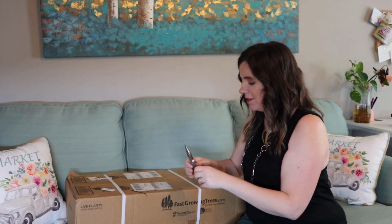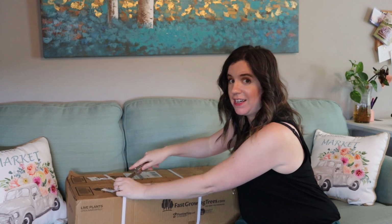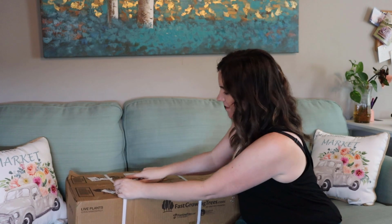Wow, that was fast. It's only been a few days. Today's Thursday, so I think like 4 days since I ordered my eucalyptus trees from fastgrowingtrees.com, and they're in. So let's open them and see what they look like. I think I need actual scissors, so I think I gotta just use a knife.